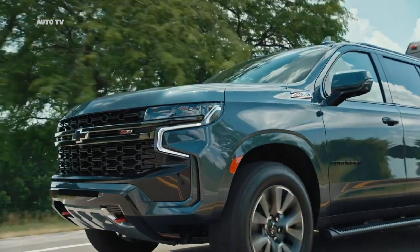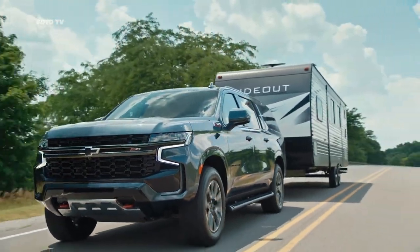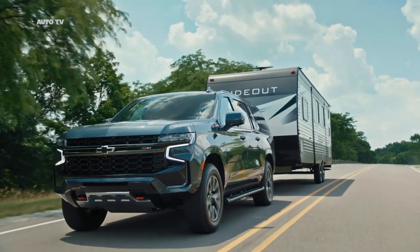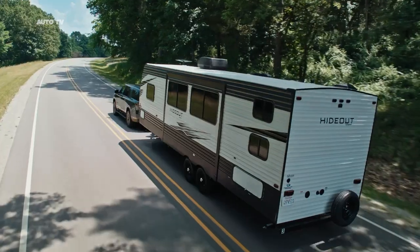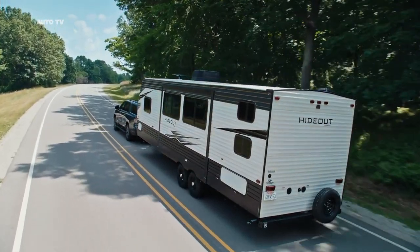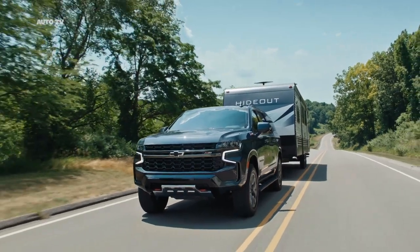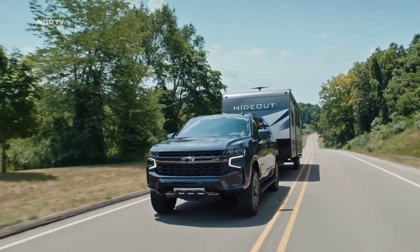The optional diesel engine will still likely be the thriftiest, but the EPA hasn't released estimates for that engine yet. Both gas-only powertrains employ fuel-saving technology that includes auto-stop, start and cylinder deactivation. Once we're able to test the all-new Suburban models on our 200-mile highway route, we can evaluate their real-world MPG.